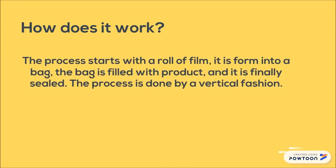How does it work? The process starts with a roll of film. It is formed into a bag. The bag is filled with product and it is finally sealed. The process is done in a vertical fashion.